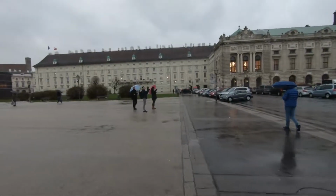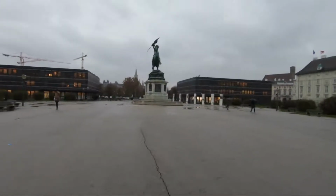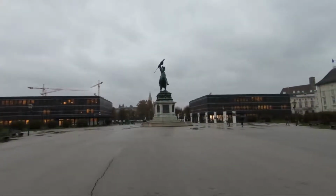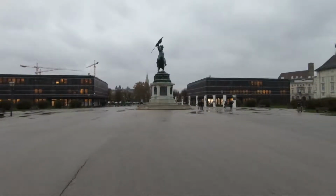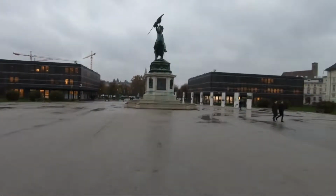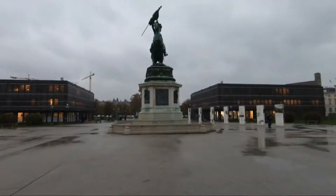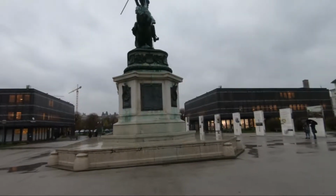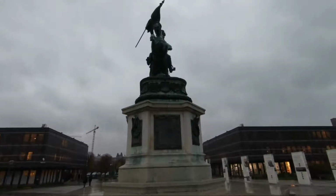So yeah, here's the famous statue in the center here. I'm gonna walk up to it, get a little bit better shot, and then we'll pan around the other side. Yeah, so I'm not nearly as well versed in all the monuments and whatnot as our Viking tour guides are, but you can all use Google, right? Maybe. Sometimes.